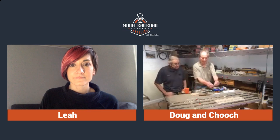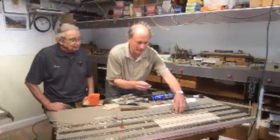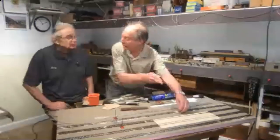I've got some wood ties. It's probably not so important with an engine terminal, but I'm going to put my wooden ties under my rails there, and these will stick very nicely when the glue dries.